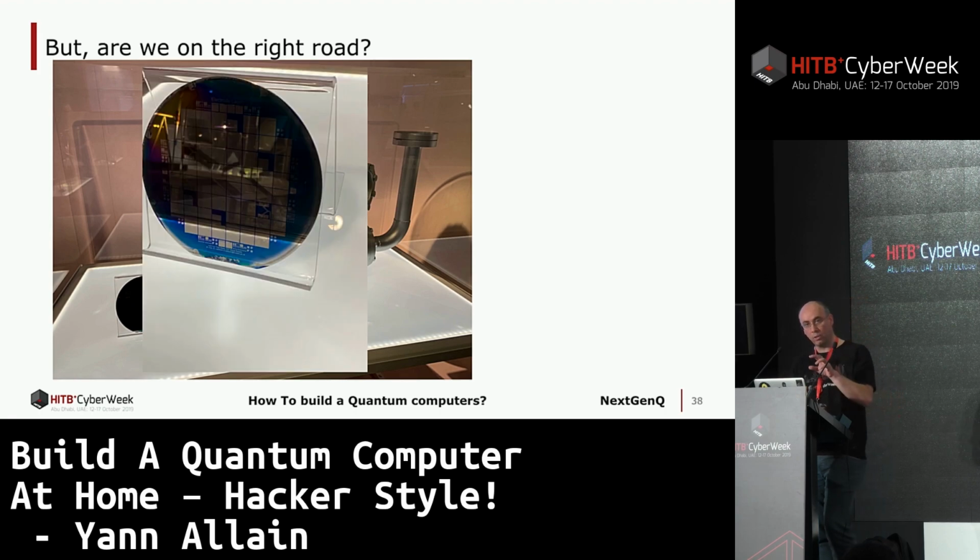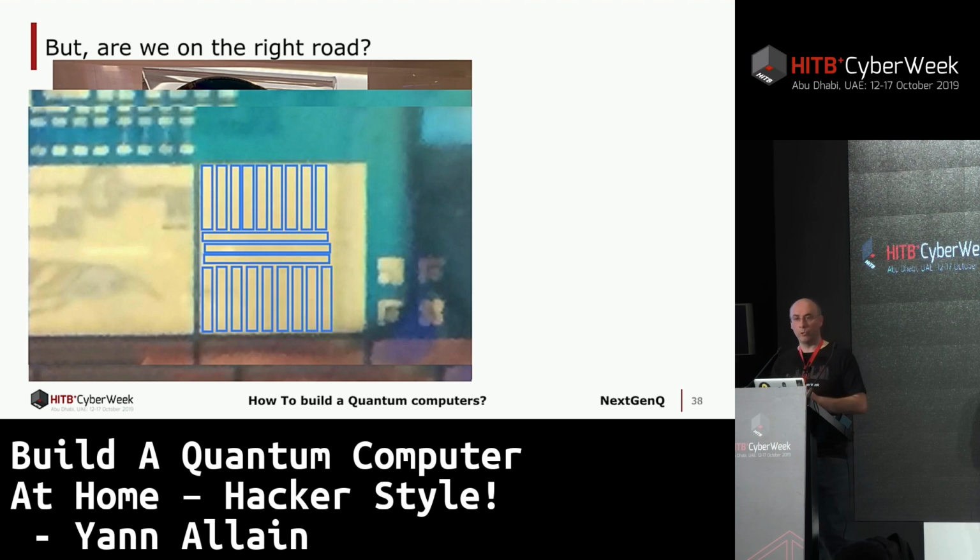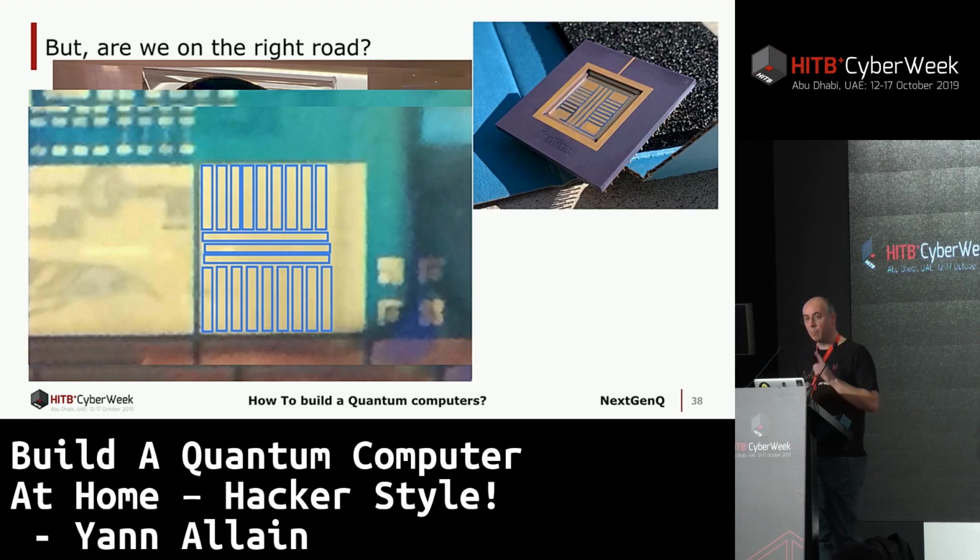On the wafer, if you zoom in, I see this, and you begin to see some design here. I help you with this design because my iPhone is not so good for macro photography. This design is this one. This is the ion trap used by the quantum computing prototype of GCHQ. This is mine. I think I'm in the right direction.